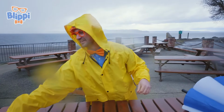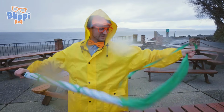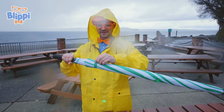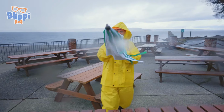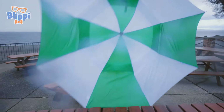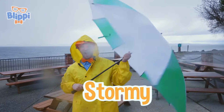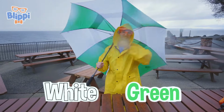Okay, and for this umbrella, whoa. Check it out! Yeah, another big umbrella! And the colors of this umbrella are... Whoa! It is so stormy out! Yeah! It is white and green! Woohoo! Let's go!